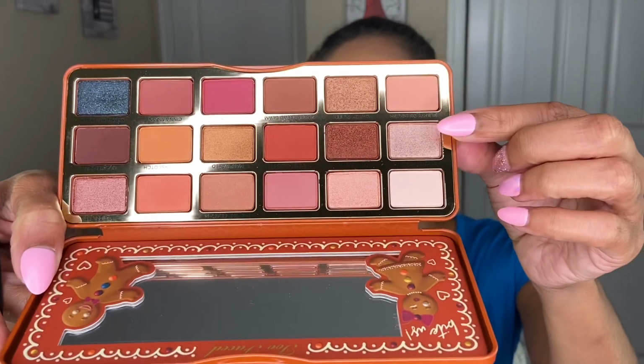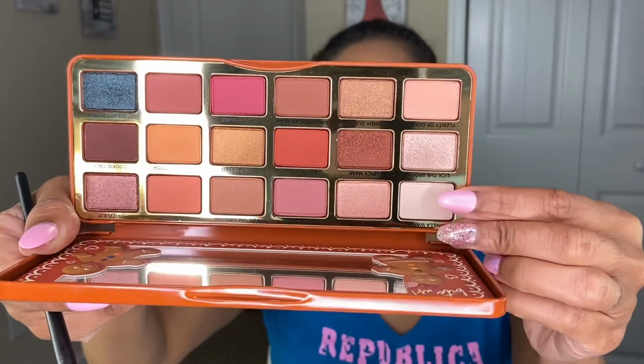And then let's go in with Lick the Spoon right here for the inner corner highlight. That was pretty. And then lastly, I'm gonna go in with the shade Vanilla Wafer right here. And I wanna use that to set my brow bone. I love a good matte vanilla shade to set my brow bone.